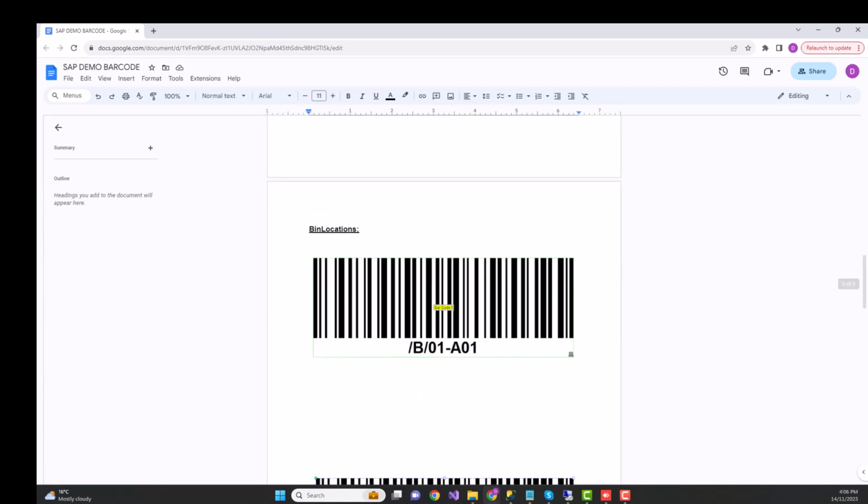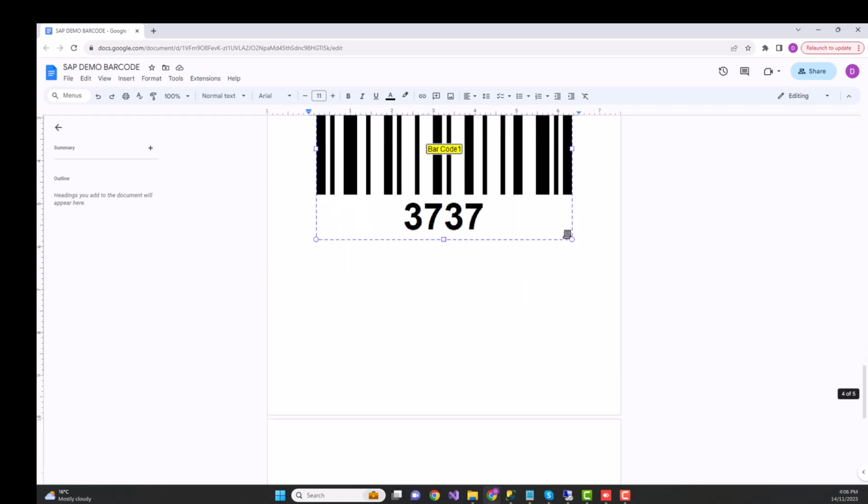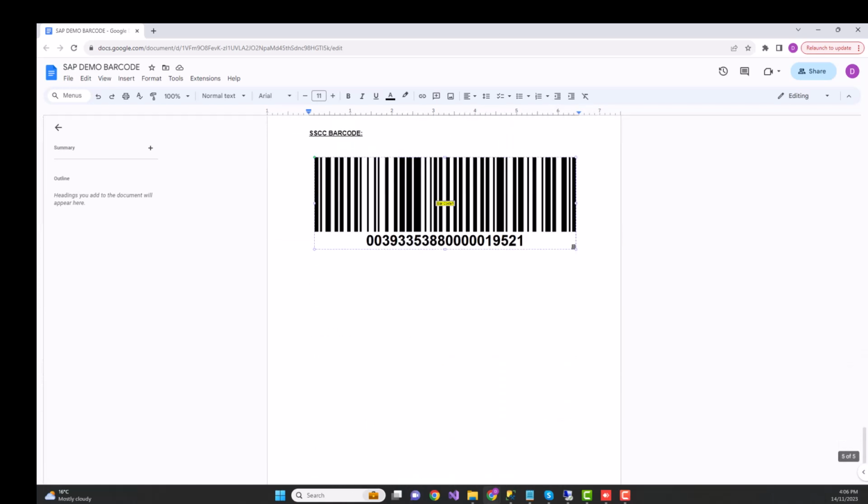You can see these are bin location barcodes, item barcodes at the top, and if I scroll down, you can see the load truck delivery barcodes, as well as the SSCC barcode that I'm going to show you in the production order process as well. So anyways, let's move ahead.